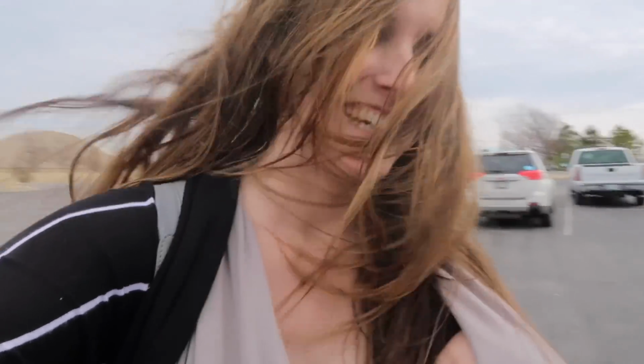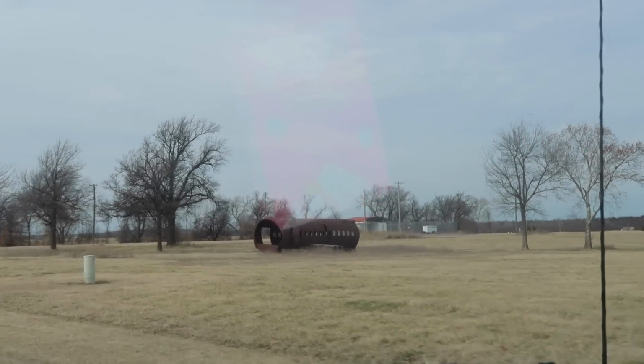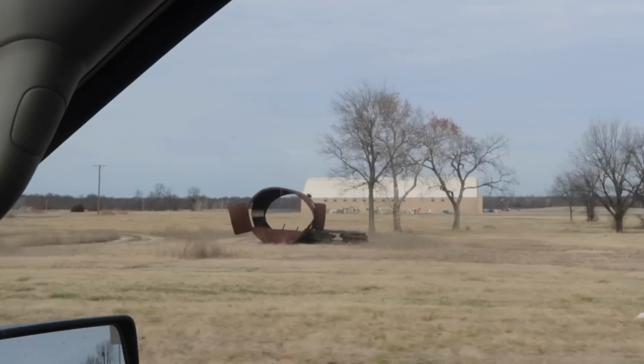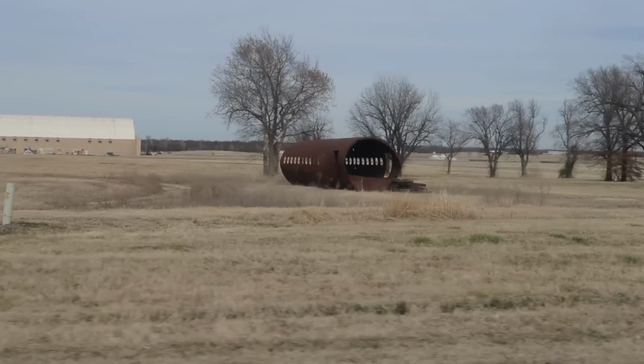Not as bad, but it's pretty windy. This is cool, right outside the airport. This looks like just an old airplane hull. Like when our kids are older, I'd love to come out and explore that a little bit more.